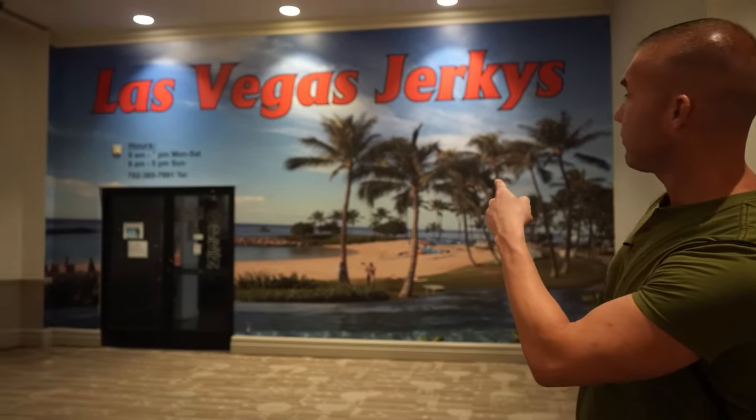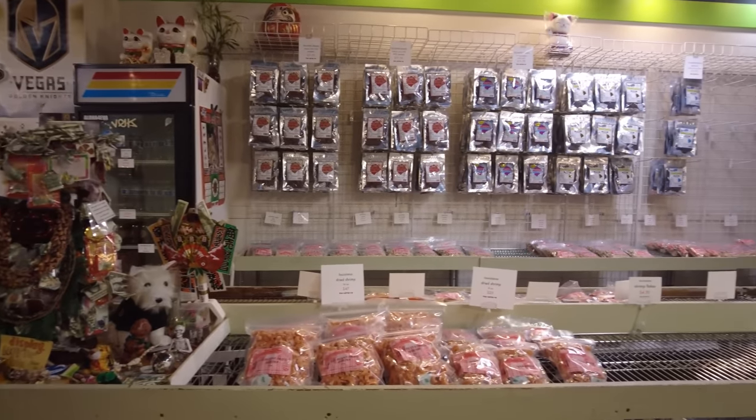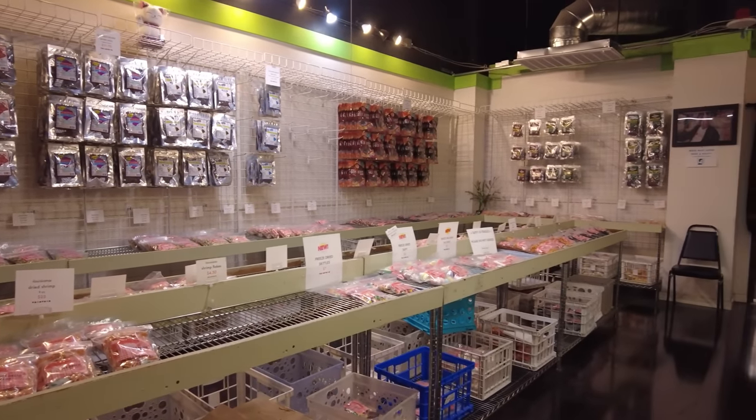Another thing they have up here on this floor, if you wanna grab some snacks or even a couple souvenirs, is a store called Las Vegas Jerky's. It's closed right now. I have been inside it before, but it's kind of tucked away up here right across from the bingo hall. So if you want to grab a snack before or while you're playing bingo, this is your spot.